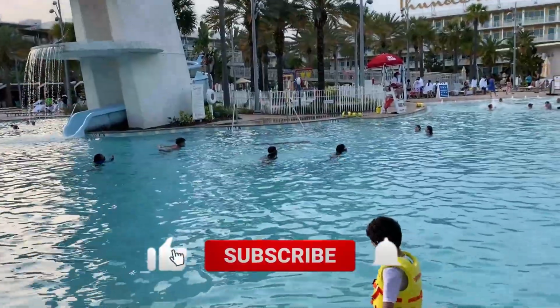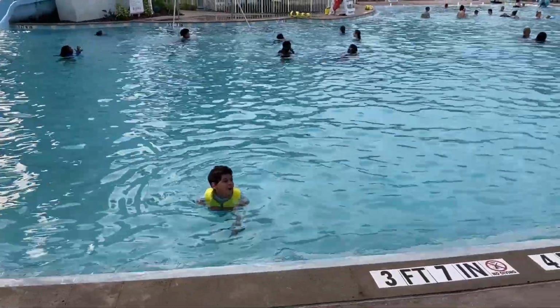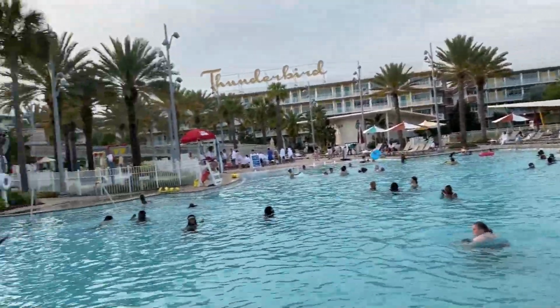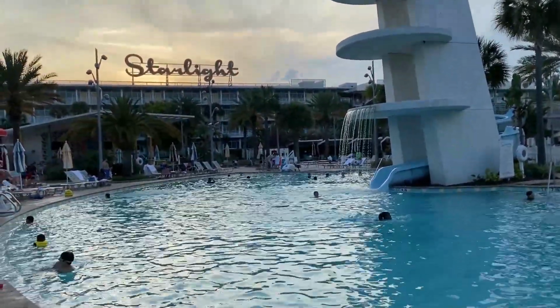Again, here's a picture of the retro type diving board. It has water coming off of it. They do have a water slide that the kids can slide down and into the water. But yeah, just a Thunderbird. That's the other one, I'm sorry. But yeah, it's just a cool area to hang out by the pool. Yeah, pretty spacious.